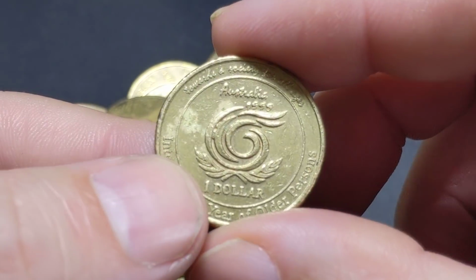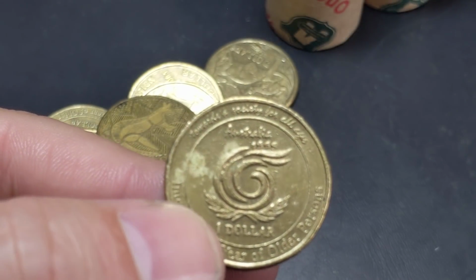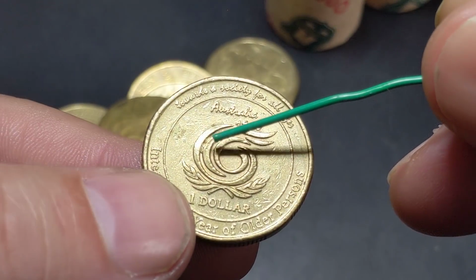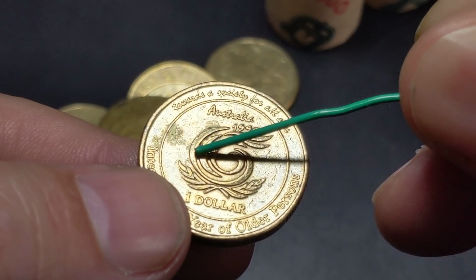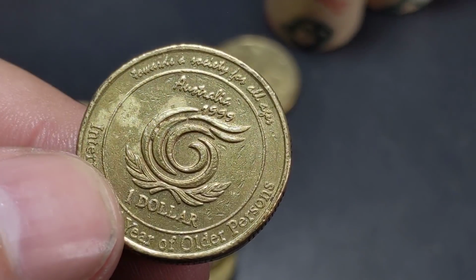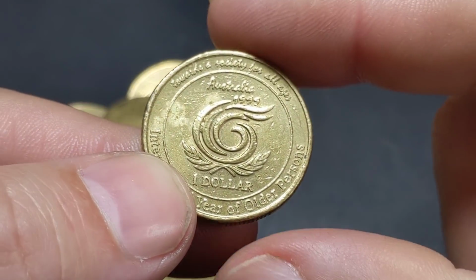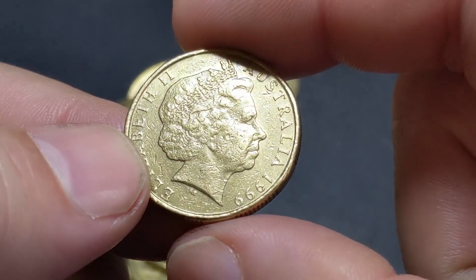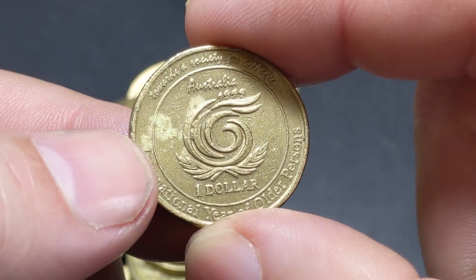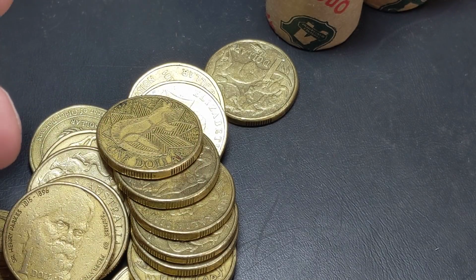Oh, here's something with a cud there, so you can see the cud. Where's my little pointer? Here's one. So there's a cud, or a few little cuds in between those, whatever that is. So this one's not in too bad a condition actually. International Year of Older Persons from 1999, and it's fairly common to find cuds in this particular coin, but normally they're far more worn than that, so that becomes a keeper.